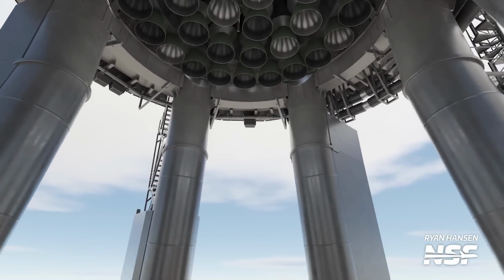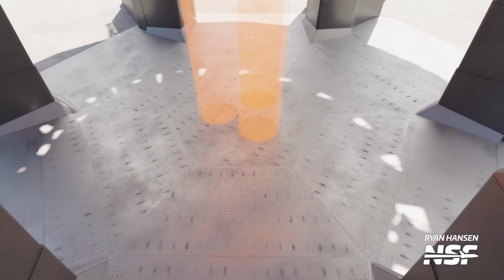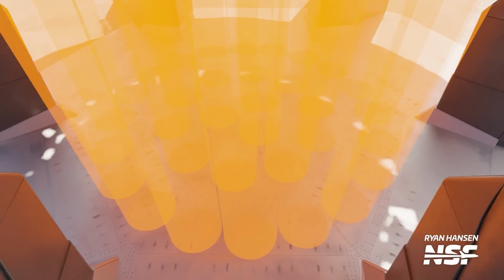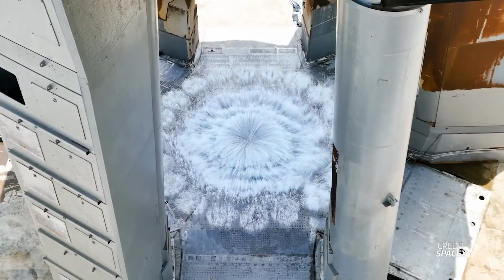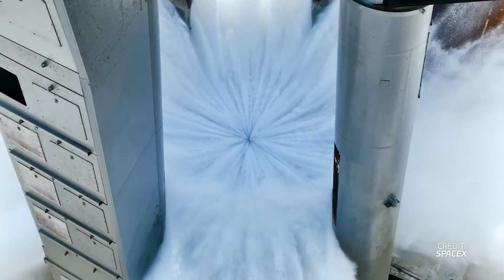If we project these onto the plate, you can see that the 3 center engines are the only ones impinging right in the middle of the plate, where there's less water. The middle ring of 10 engines follows closely, but then the outer 20 engines are the ones facing the majority of the water on the outer portions of the plate. As you can see, the flow of water increases from the center out precisely because the engine count on Super Heavy increases as you go out.